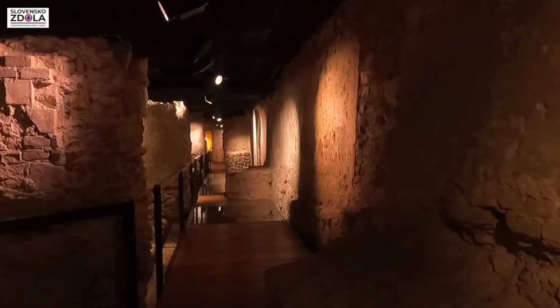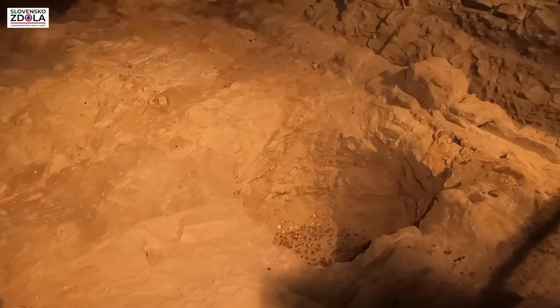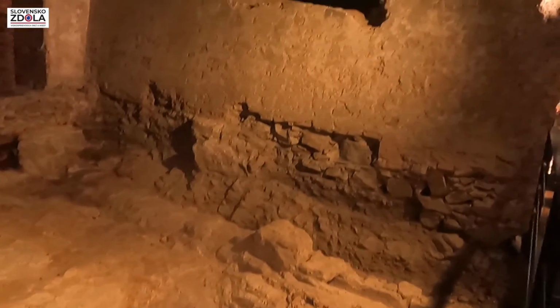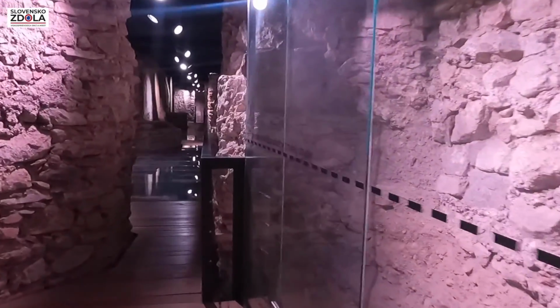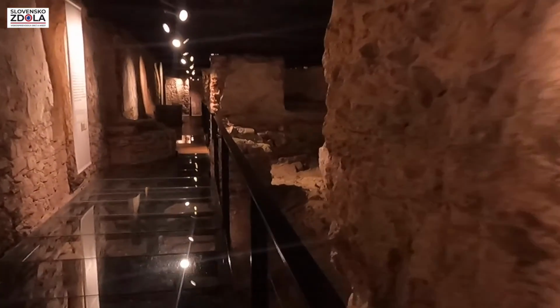You will also see medieval masonry under which there is exposed architecture from the 1st century BC. The importance of Celtic finds in the territory of Bratislava really deserves attention. We have a lot to be proud of.